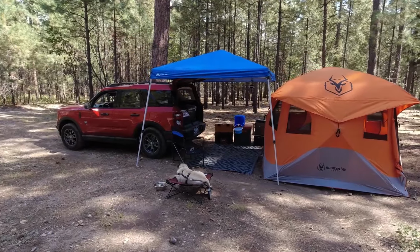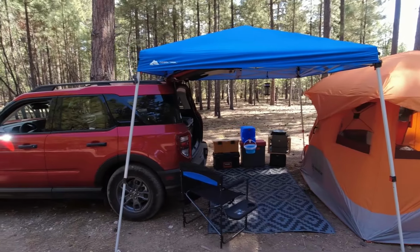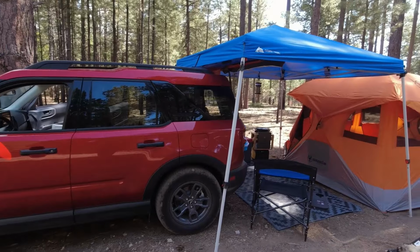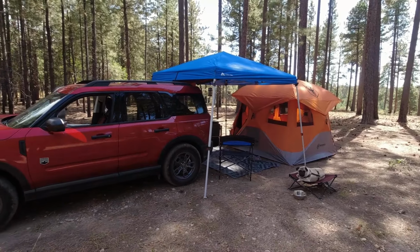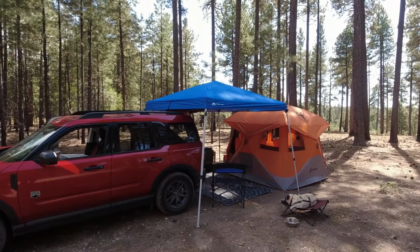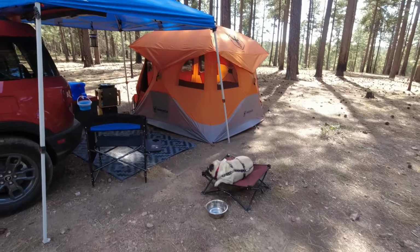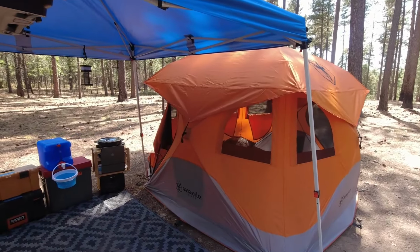Well, here is the setup today. Forgot a couple of things, one of them being my table, but we'll make do. So we have the Bronco, our 10 by 10 canopy. We got the Gary, and we have the Gazelle tent.